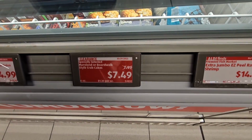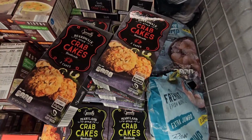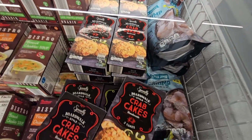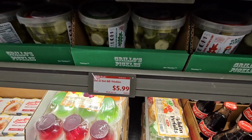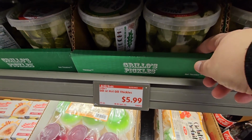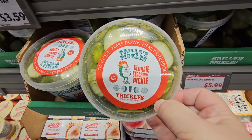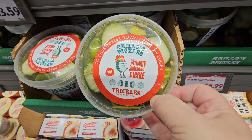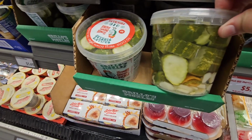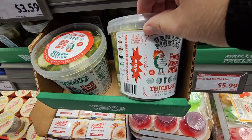Now $7.49. Now these crab cakes, they look a little better. More crab. And it's called the Maryland style. Now look at what we found. The pickles. These are my favorite pickles. I get a 32-ounce jar at Costco for $6.29. But if you don't have a Costco membership, they're here. Now they're $5.99. A little smaller. Now they're thick. These are super thick. I would almost cut those in half, and those are hot.